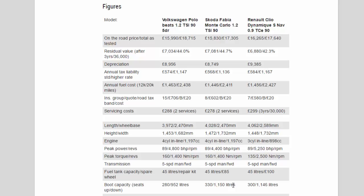Depreciation. £8,956. £8,749. £9,385. Annual tax liability, standard / higher rate. £574 / £1,147. £568 / £1,136. £584 / £1,167. Annual fuel cost, 12k / 20k miles. £1,463 / £2,438. £1,446 / £2,411. £1,456 / £2,427. Insurance group / quote / road tax band / cost. 15 / £706 / B / £20. 8 / £602 / B / £20. 7 / £580 / B / £20.